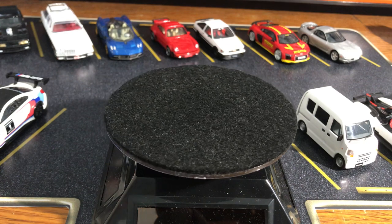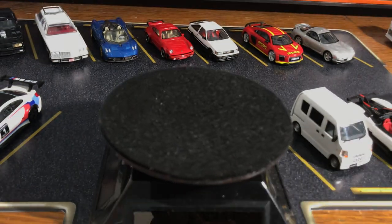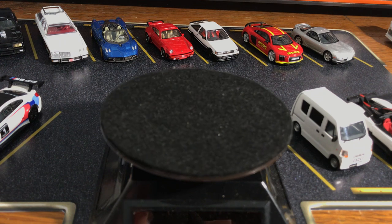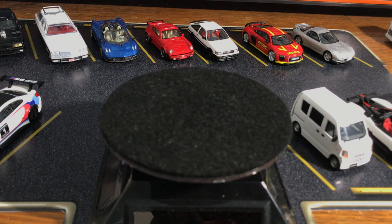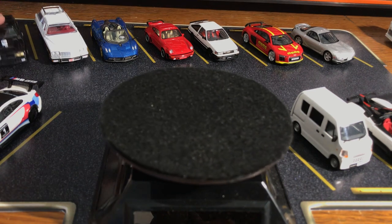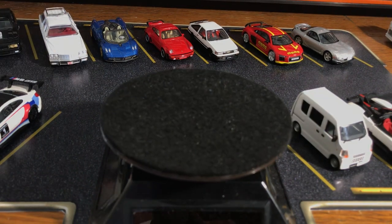I just have such a soft spot for Greenlight, and I do love their variety and their selection of models. So I personally prefer Greenlight, but I can totally understand why most people will prefer Auto World. Although I've heard people saying that they think Auto World is the second best brand after Tomica Limited Vintage, and I cannot personally agree with that. By the way, Greenlight rolls, some of them not so perfectly, but they roll, and the same with Auto World. Not all of them are going to roll perfectly, but they roll for the most part.